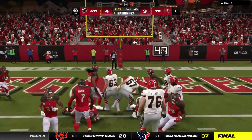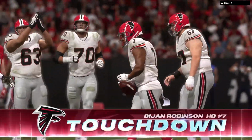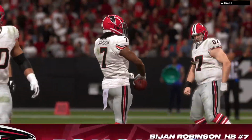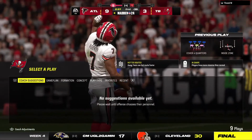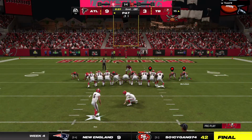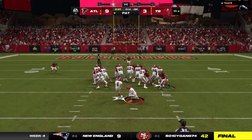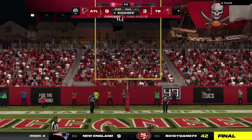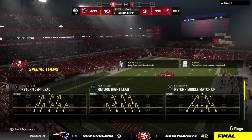Robinson again. And he is into the end zone for a Falcon touchdown. Bijan Robinson, his 3rd rushing touchdown on the year. And the Falcons have taken the lead. A try here for the extra point. And it is up. And it's good. That'll make our score 10-3 now.